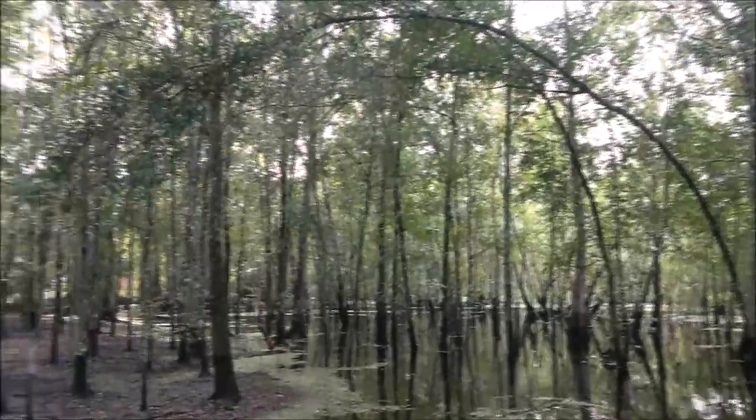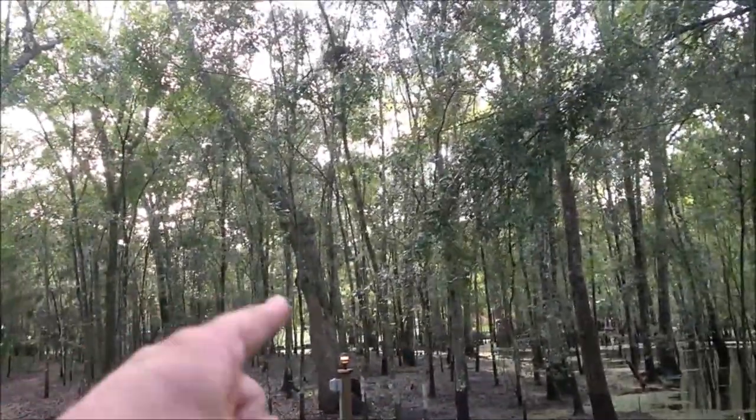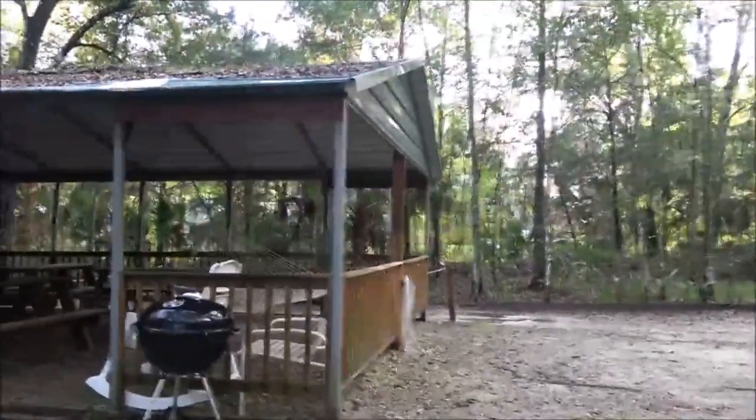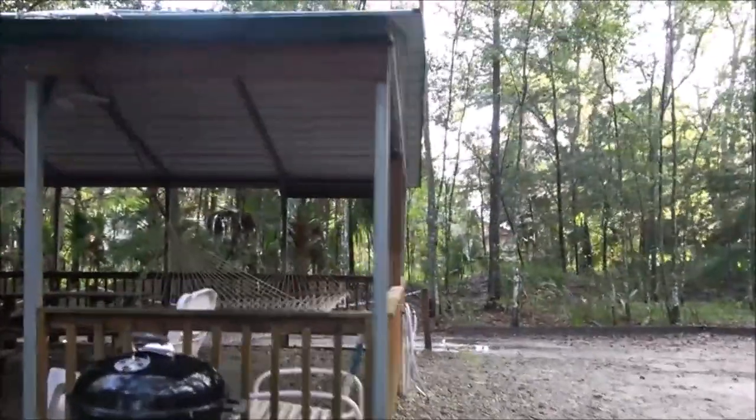Yeah, the water's way up. There's like a little channel over there. He said we might be able to get the boat up in there. He said we might be able to get Wi-Fi out here. There's a big hammock, honey. But I don't see much wood and I didn't bring any wood. But this is cool.